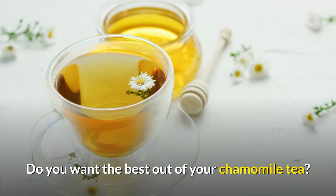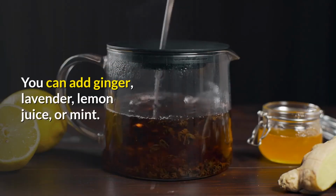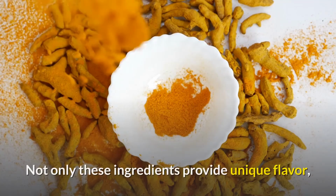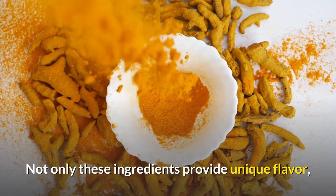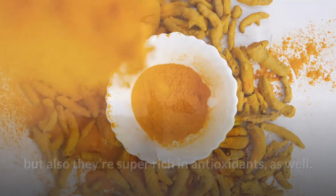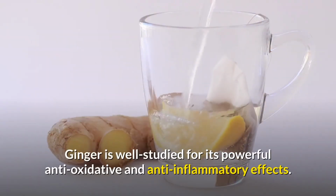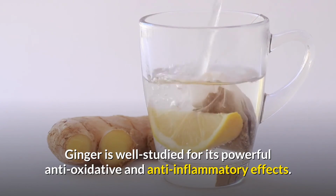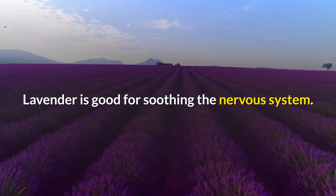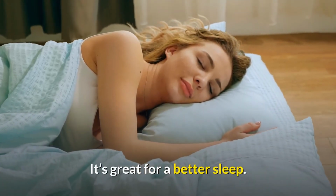Do you want the best out of your chamomile tea? You can add ginger, lavender, lemon juice, or mint. Not only do these ingredients provide unique flavor, but they're also super rich in antioxidants. Ginger is well studied for its powerful antioxidative and anti-inflammatory effects. Lavender is good for soothing the nervous system. It's great for better sleep.